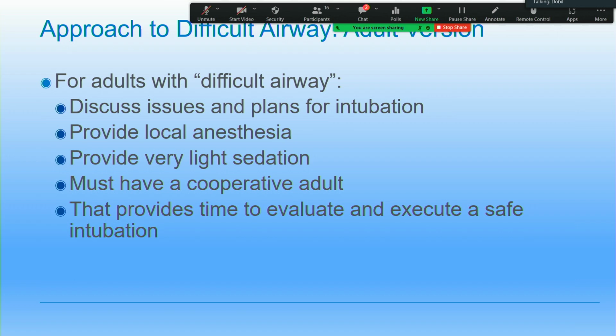So, the things to think about with an adult with a difficult airway, as I just mentioned: an adult can be cooperative. You can use some light sedation. You don't have to put the adult to sleep. You put a local, often cocaine, in the nasal passage to move your fiber optic in place. You've prepped them by talking and describing exactly what's going to happen and supporting them while they're doing the procedure. But those are probably the easier end of the spectrum.